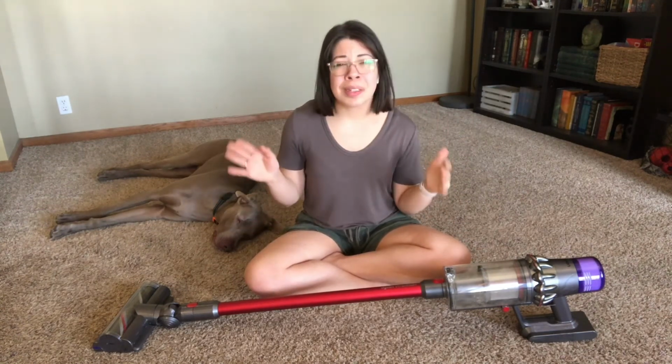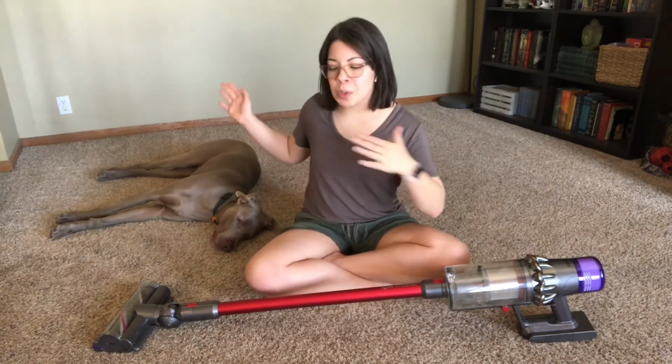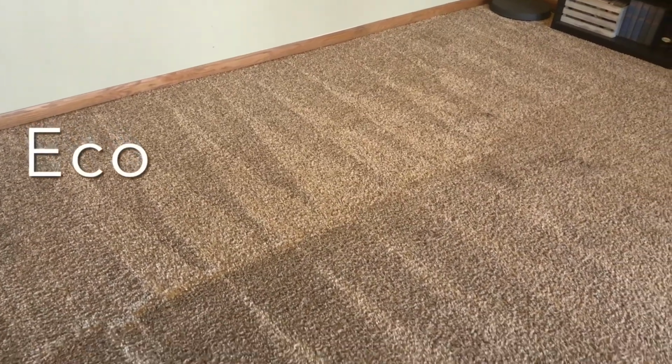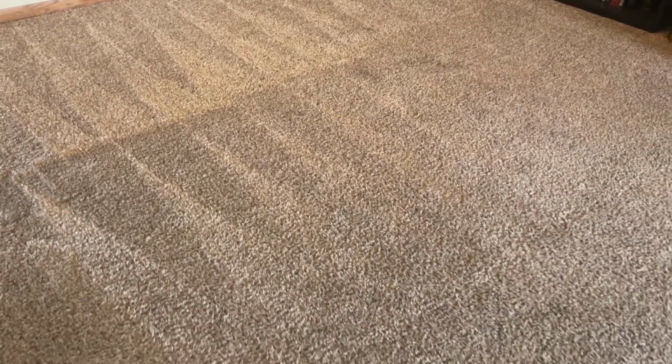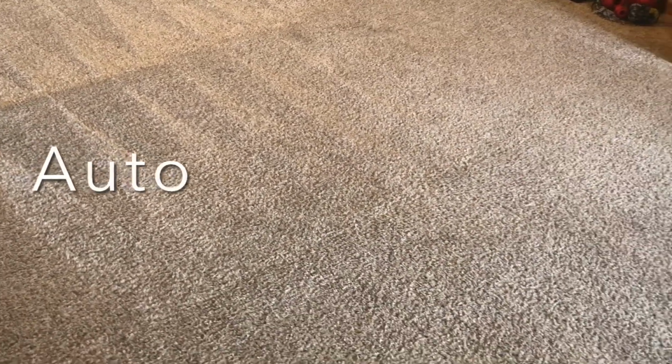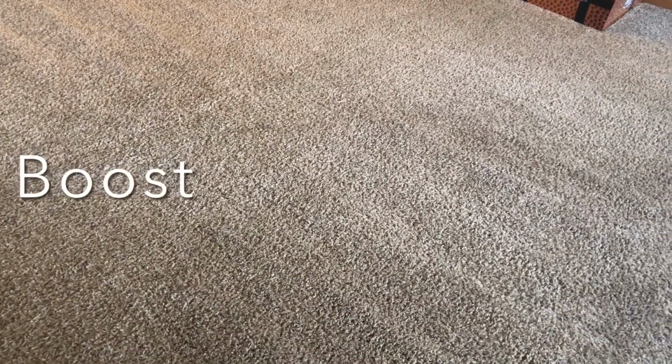Again, I hope you can see a little bit of a difference, but for the most part, each section looked visually about the same. Again, the carpet just looked way more refreshed than when I vacuumed it previously. The biggest difference I found was in how much I collected in the canister.